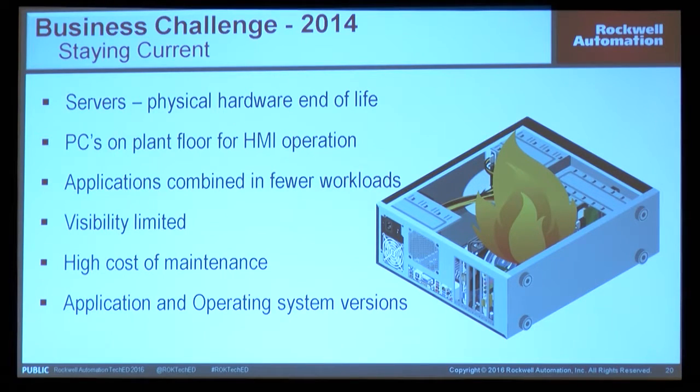The PCs on the plant floor for the HMI operation were still PC based. So this was very labor intensive from the maintenance department aspect. Each PC out there was individual per HMI station. It would take them up to about 8 hours a day just to load all the software that had to be on there. If one failed, you'd spend 8 hours just remaking one to reissue it back out.